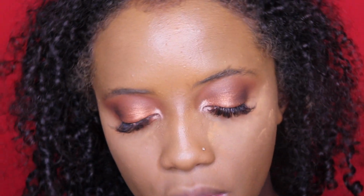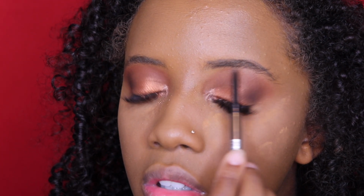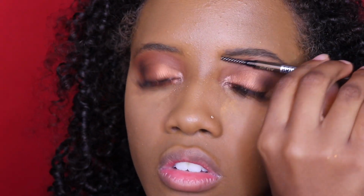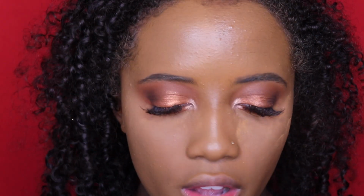This is in the color Black Brown, and I really don't remember what I thought about this. It is a little gray, but the formula is really smooth and easy to work with. As far as formula goes, it was super creamy, it was easy to apply. I didn't feel like I was dragging my eyebrows and the skin underneath them. It is a little bit, and you guys may not even be able to tell, the tiniest bit too gray. I like the formula, maybe just in a different color.